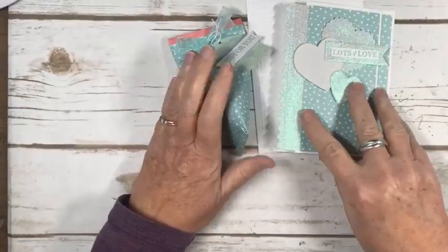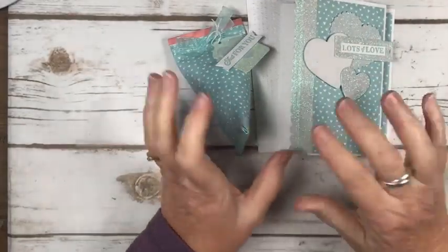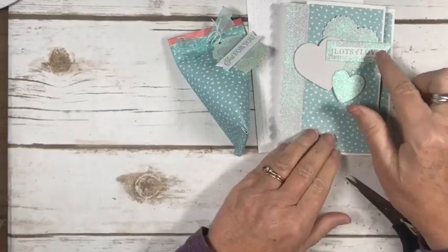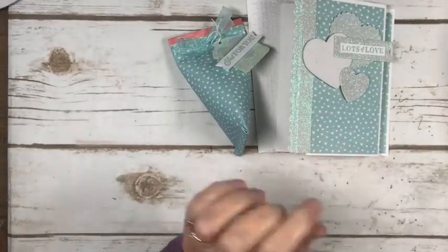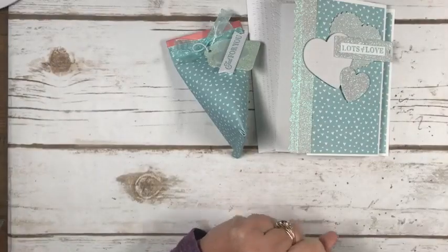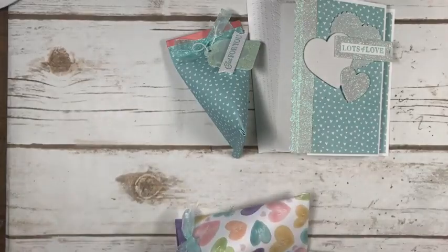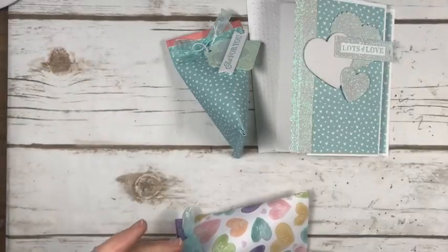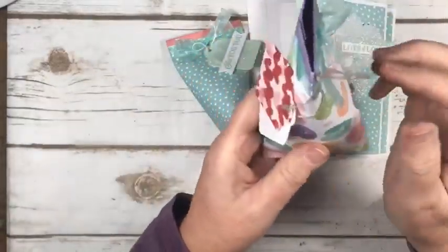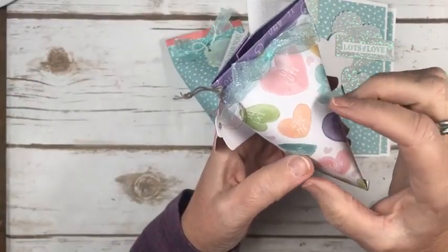So, little treat holder and card, I think would be a lovely gift for somebody. And if it's not for Valentine's Day, you could leave out the lots of love and just put for you, just for you, or hope you're having a great day, or some other little sentiment. Here's the one that I had done with the Sweet Talk paper, but the conversation hearts. And then it's really cute when you add the little roll of conversation hearts.